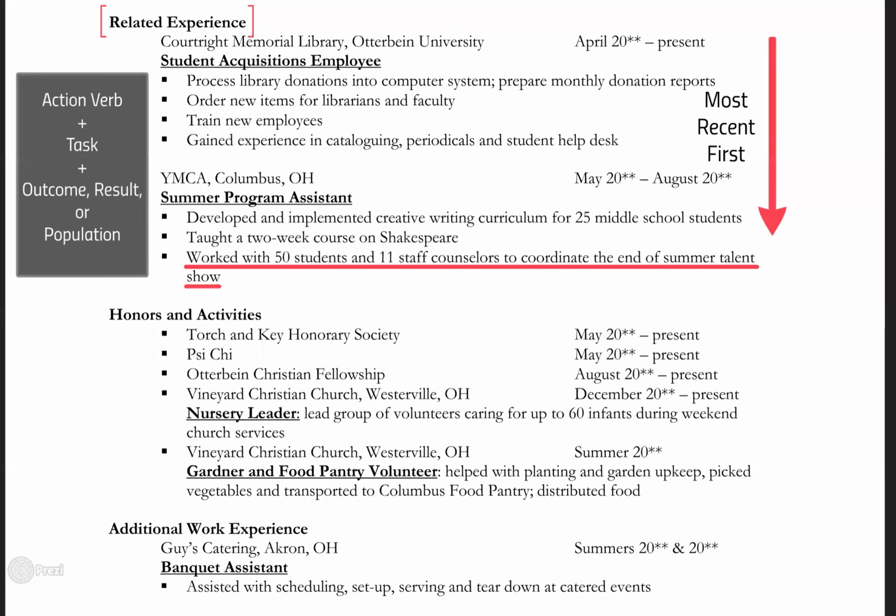So skipping down here, I'm going to skip over honors and activities for now, but just to point out that at the bottom here, they do have additional work experience. So this resume is divided into related and then also additional work experience. As I said, related, meaning that they gain skills that relate to jobs they're applying for. And then they still have this, what is probably, a part-time job.